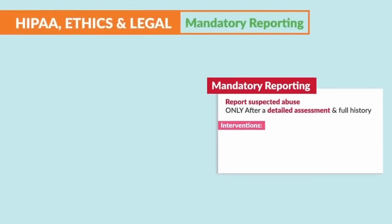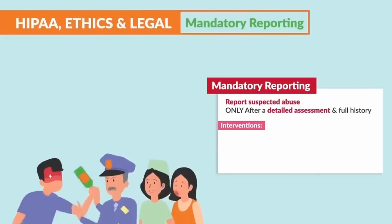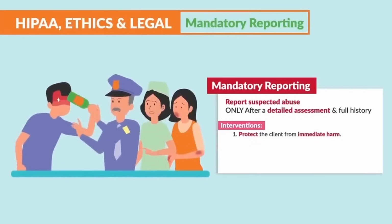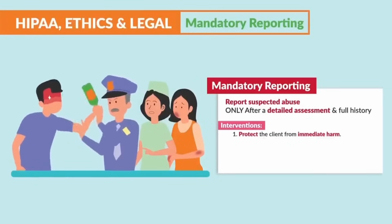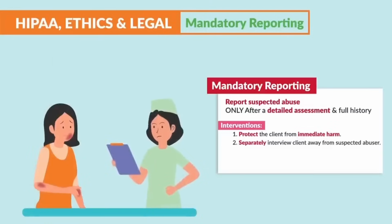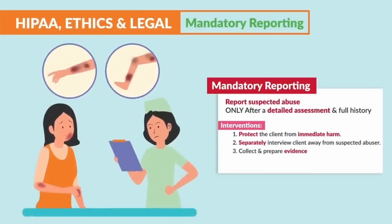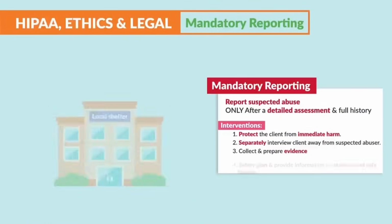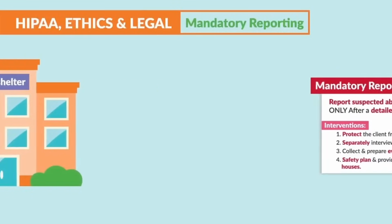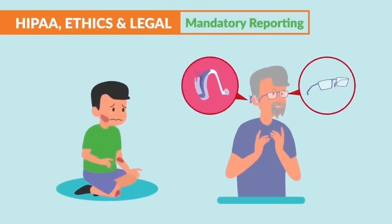So the top 4 interventions that are always tested. Number 1 is protect the client from immediate harm. This was mentioned by many question banks. Number 2, separately interview the client away from the suspected abuser. Number 3, collect and prepare evidence. And lastly, number 4, provide a safety plan and provide information on shelters and safe houses. Now, for more key points on both child and elder abuse, let's play those segments now.